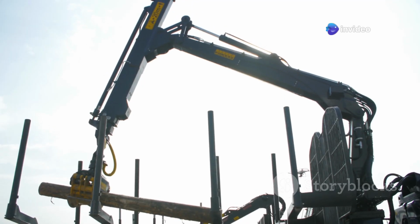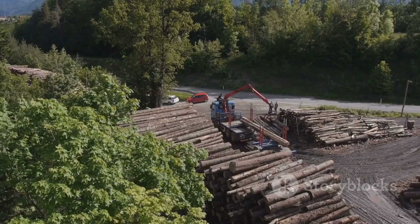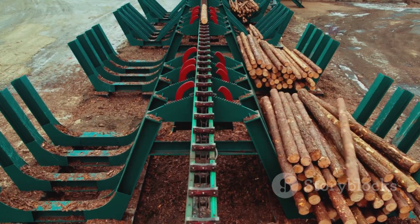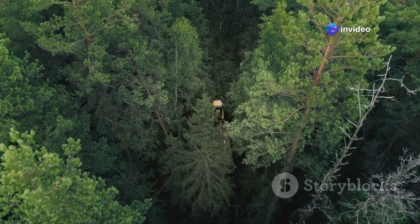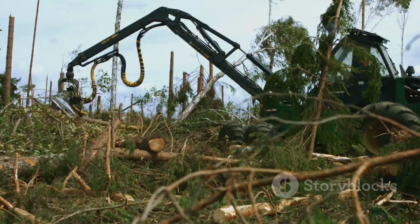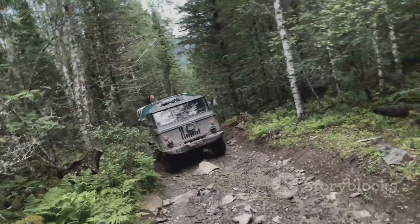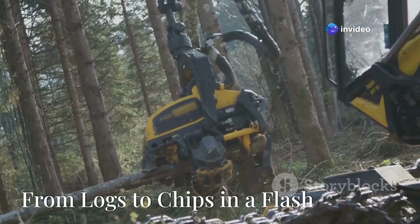The forwarder is basically a giant articulated truck with a built-in crane. It uses its crane to pick up logs and gently place them onto its bed, kind of like a lumberjack playing Tetris. Then, it carefully navigates its way through the forest, avoiding obstacles and minimizing damage to the surrounding trees. Driving a forwarder takes a special kind of skill to maneuver these machines through tight spaces, over rough terrain, and with a full load of logs on board.